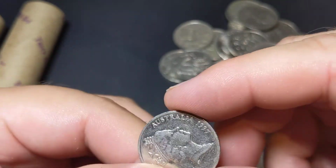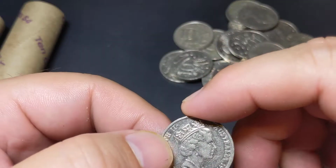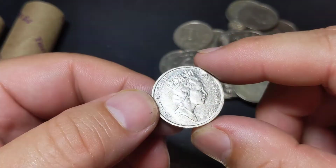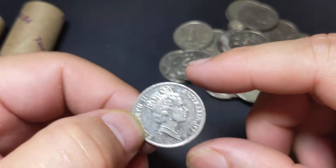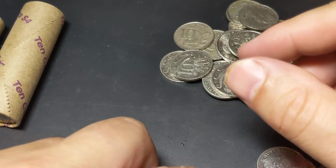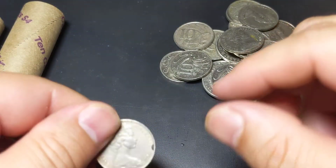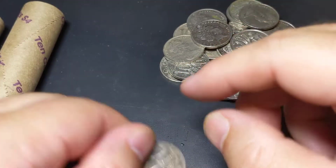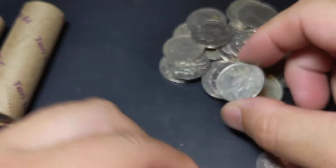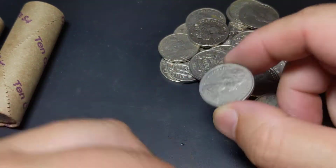The 97 is a low mintage coin as well. This one's not in too bad a condition, and sometimes people like to collect these coins because they're a little bit harder to find. So I might put this one aside, and eventually I'll probably have quite a few set aside, but you might sell a few of them to a collector at one time, and you can certainly get a few dollars out of them that way.